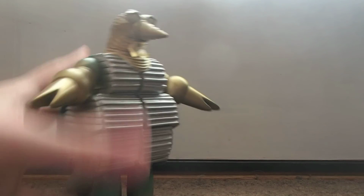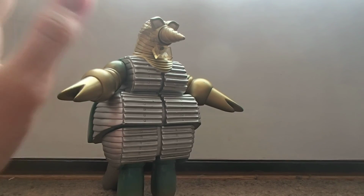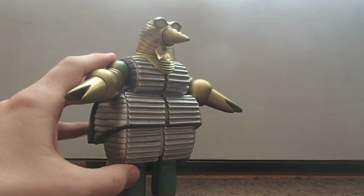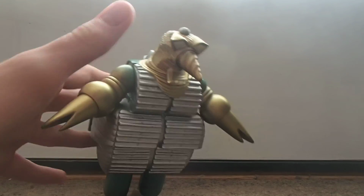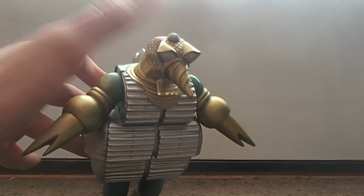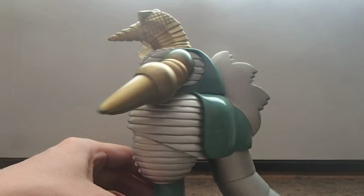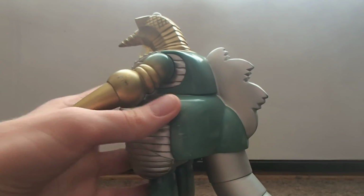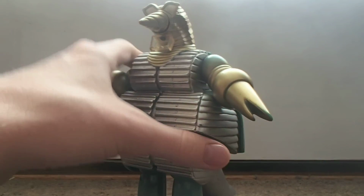Next up I got Showa Mogera from the 1957 film The Mysterians. Sorry, I just really like to say it like that. Unfortunately, it didn't come with the 2 antennas, but don't worry, a paper clip can fix that. This is actually a really chubby figure. It's way bigger than it looks on camera. And it's pretty tall, too.